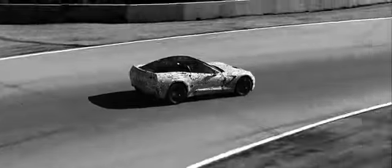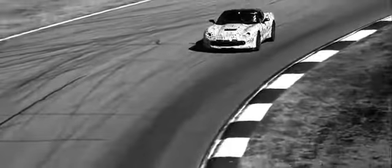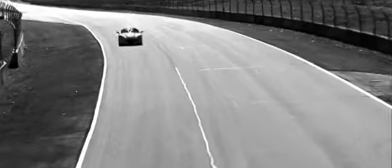This is a differential that can control the amount of torque that's transferred from one side of the car to the other side of the car. It does it many times per second, so it's always working to make the car do exactly what you want it to do. The benefit of the ELSD is the driver doesn't feel that. All the driver knows is the car feels right.